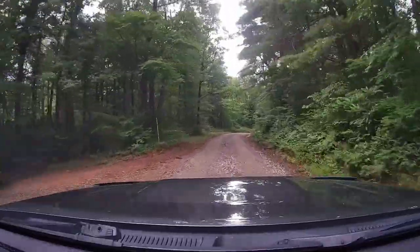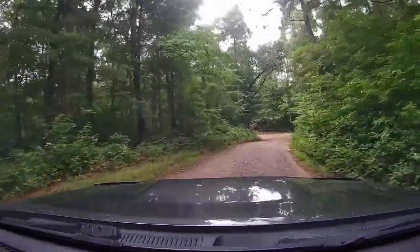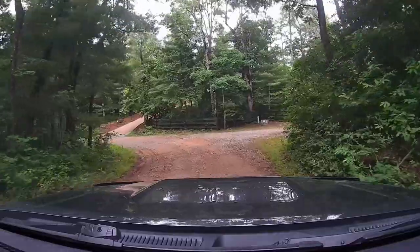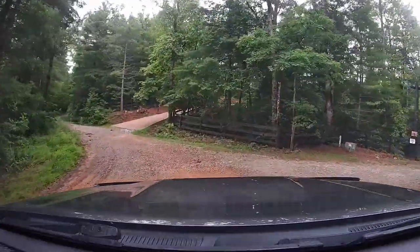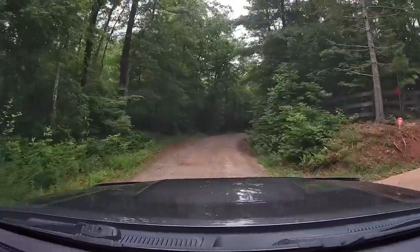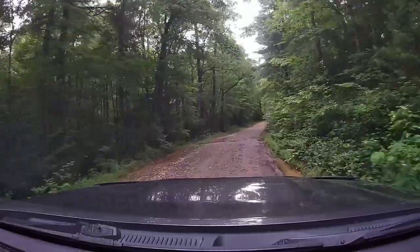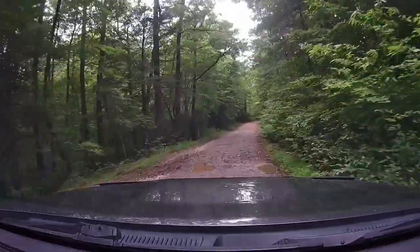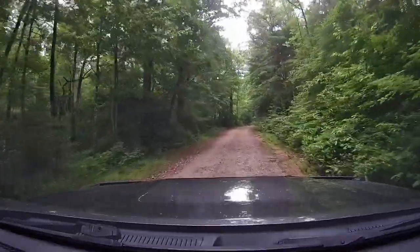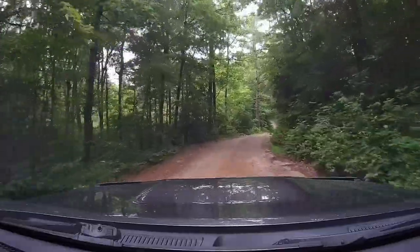As you continue along, the road splits at a certain point. If you stay on the right-hand side of the road heading up to the top of the mountain, that is the continuation of the Tray Mountain Road. If you go to the right, that road is called Indian Graves Road, and it takes you to two waterfalls that I love going to in the summer, and I will be doing a video on those two waterfalls pretty shortly as well. I just love those waterfalls.